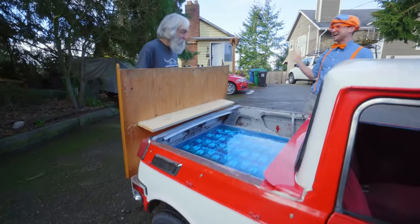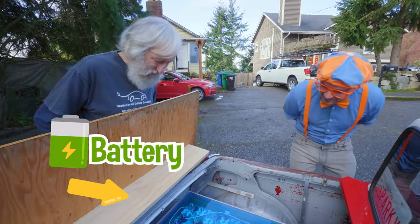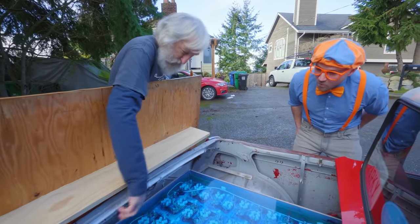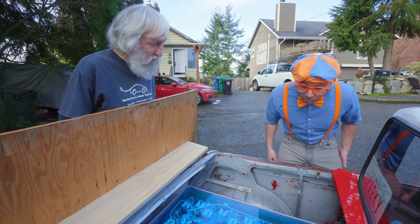Oh, hey Dave, how are you? Hi Blippi, how are you? Oh, good! Thank you for showing us your cool vehicle. What's this? That's the battery. It's actually 48 batteries all connected together with these copper bars. You said 48 batteries all connected? Connected into one big battery.